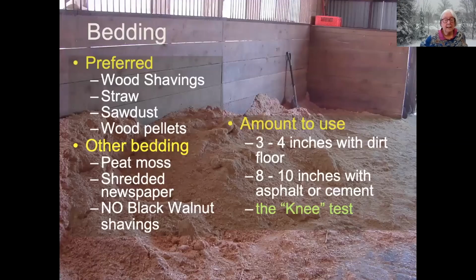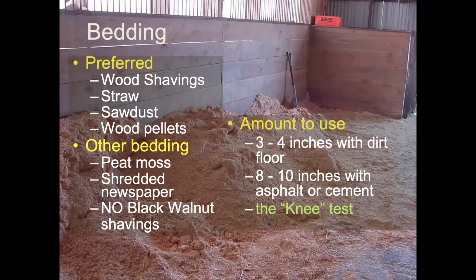And here's our bedding slide, Beth. You want to talk about that? So in our area, we have certain sources of bedding that are readily available. And probably the number one is wood shavings or sawdust, with all the lumber mills around we have. Although I've got to admit, I buy shavings bags that come from Canada. You get lots of wood there too.